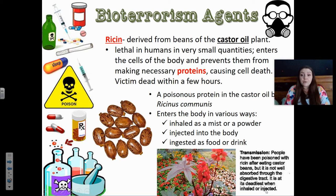So we have some bioterrorism agents, things that have been used for terrorism. I just have some stories about them. So ricin, derived from beans of the castor oil plant. They're just from a plant. They look like that. Lethal in humans in very small quantities, it enters the cells of the body and prevents them from making necessary proteins, causing cell death. Victim dies within a few hours.